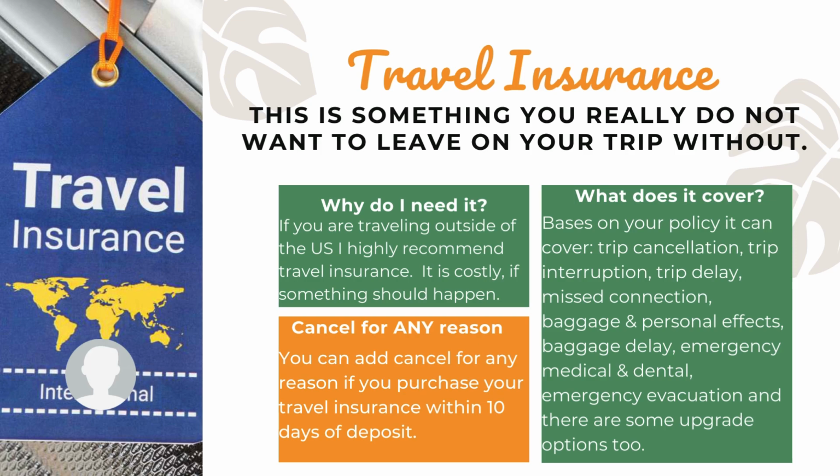It's going to help cover the expenses should you have to be medevaced off of the cruise ship, should you have to have special emergency transportation home, should you have to go into the hospital in another country. It's going to help with those costs tremendously. Okay, so let's first talk about what are some of the things that it does cover. Based on the policy that you get, it can cover things like trip cancellation, trip interruption, trip delay, missed connections. So if you have those flight issues that we talked about, baggage and personal effects, baggage delay, emergency medical and dental, emergency evacuation that I mentioned earlier, and then there are some upgrade options too.